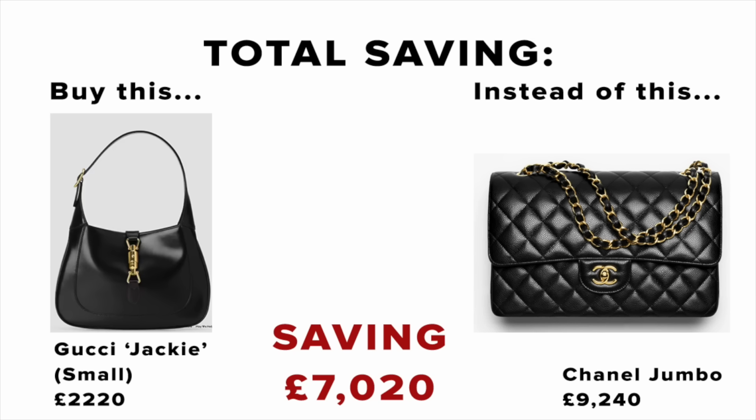And what I love about Gucci is their stuff, particularly their bags, they're not ridiculously expensive. It's absolutely unbelievable, actually. You can get a lot in Gucci for £2,500, a bit like Fendi, actually. So if you were to get the Jackie bag in the small size, it is £2,220. That means you would be saving £7,020. 7,000! Can you believe that? How much you would be saving if you were to buy the Jackie bag instead of this.